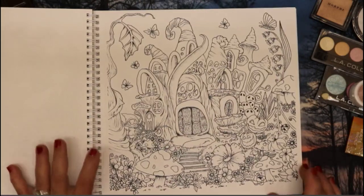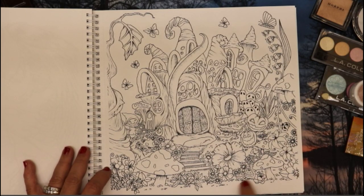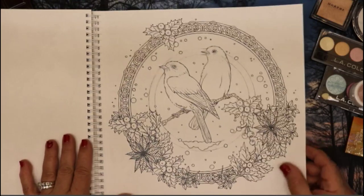This one's cute. I love pictures like this. And they have pumpkins and ghosts in it. So, this could be a good Halloween picture also. Little trolls hiding. Christmas picture.